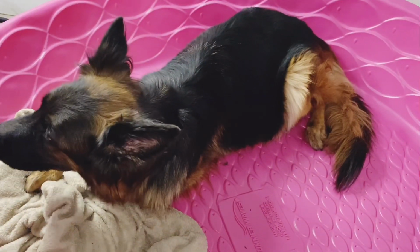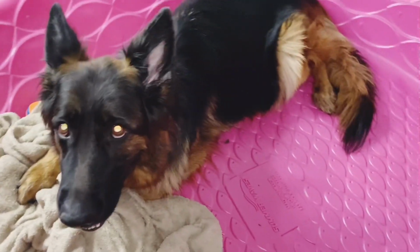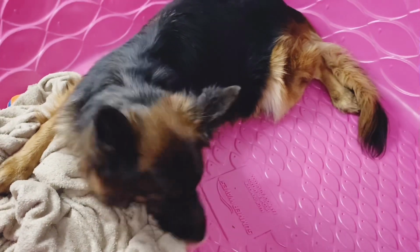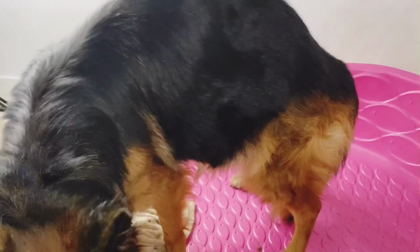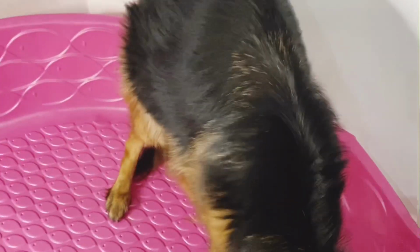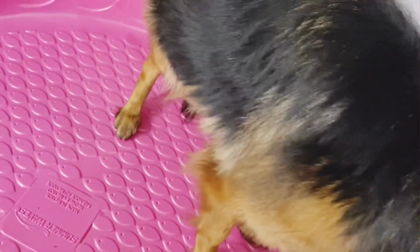But here she is, pushing super hard for this first puppy. I'm gonna update you guys as soon as she's got this puppy coming out, which is at any moment. You can see her again, her body's twisted, she's pushing hard. Look at her. She's got her blanket over here, but she decided to push it out of the way. I'm gonna leave it for now. You can always adjust after the first puppy. The first puppy is always the hardest one for them to get out.